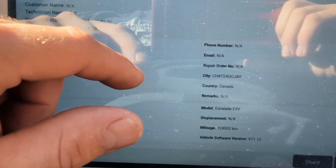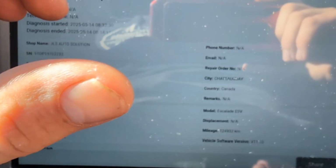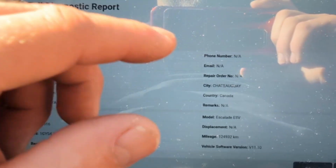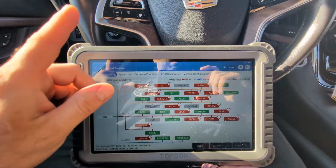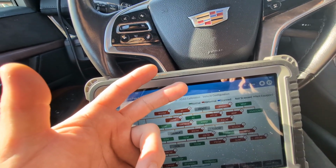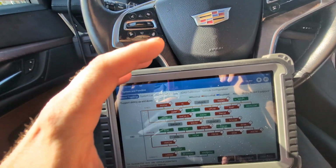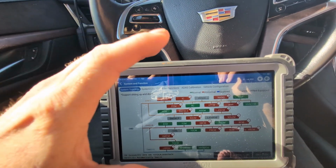Now, the way that this system works is that you're going to have a primary module and a secondary module. Which one is which on this one, I don't know. I would have to check service information to find out. But typically these modules are connected onto the LIN network, which is a single wire communication. So it could be a power, it could be a ground, it could be a communication line. So we have to check all those in order to determine what is happening on this vehicle.